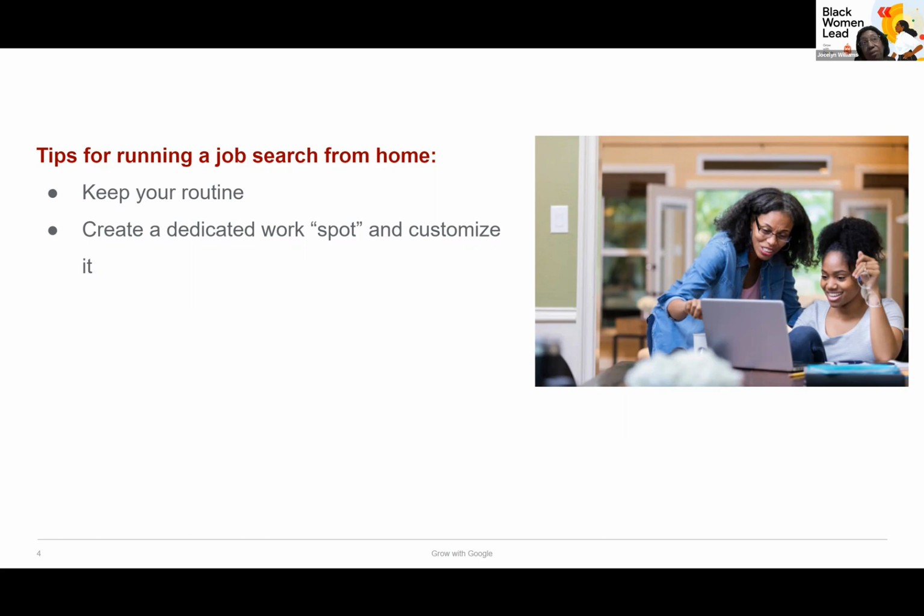And you may find it challenging because you don't necessarily have a dedicated workspace at home. So you may want to look at the library. There'll be some spaces that you can reserve at the library, maybe a bookstore, but you want to have a dedicated workspace. Maintain a daily schedule. So if your work week is Monday through Friday, you want to maintain that daily schedule, the same hours each day, as you would if you were in person.